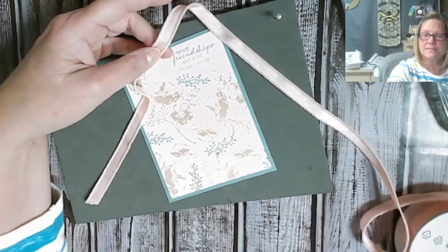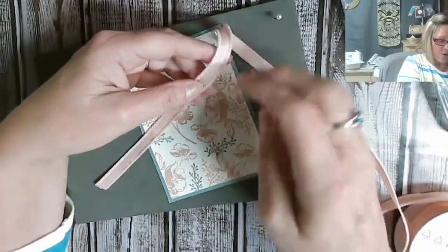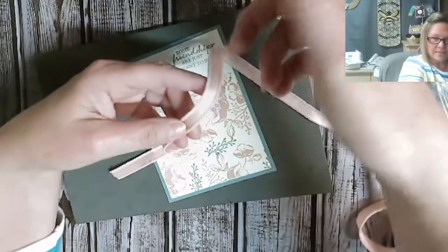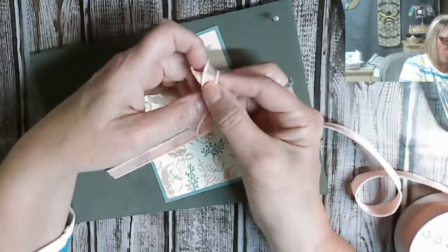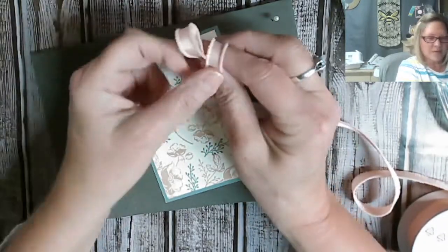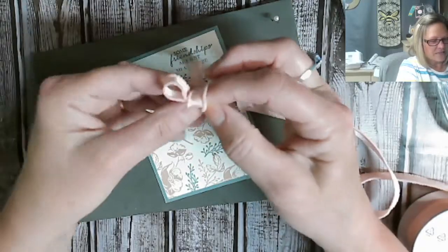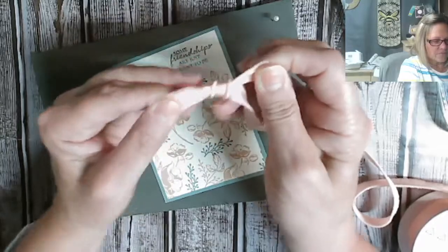All right, so what is next? What is next is I am going to share how I made this bow. Well, you can't see it. I can see it. So I'm going to take and make a loop. I'm just basically going to make a bow, you guys, okay? I'm going to come around and come in here and make this bow right in the middle of this ribbon.